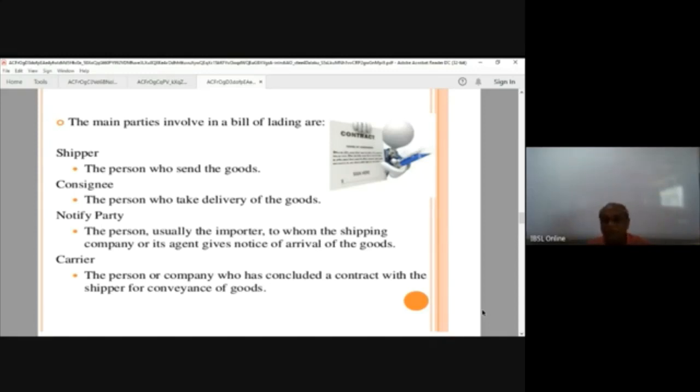Shipper, no issue. In most cases, the shipper is the seller. Consignee: in collection, the consignee is the importer. When it comes to LCs, the consignee is the bank. Then comes a notify party, if there's any party to be notified when the bank receives the documents, that is also mentioned as a notify party.